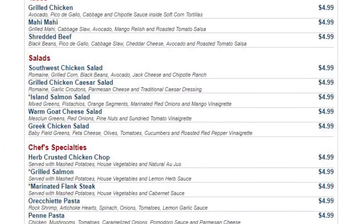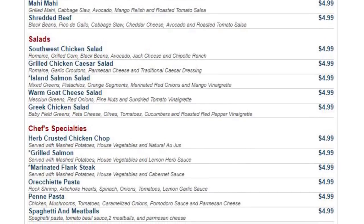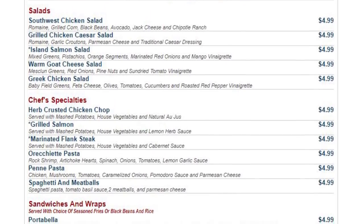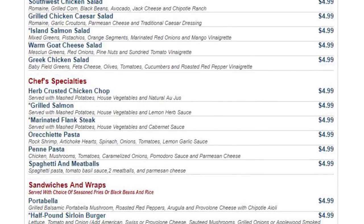$4.99. That's right, the whole lunch menu is $4.99. Each item is $4.99. You can choose from an herb-crusted chicken chop for $4.99. Grilled salmon for $4.99. Orecchiette pasta for $4.99.